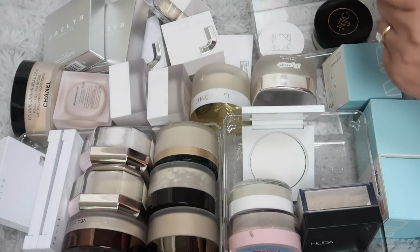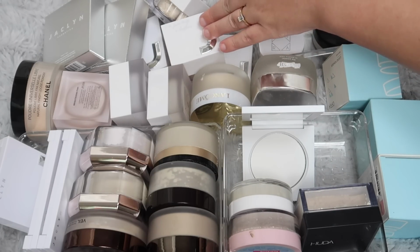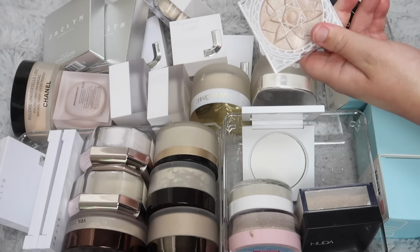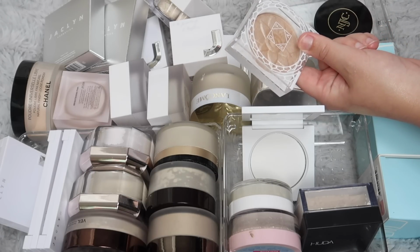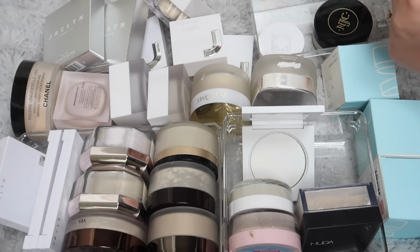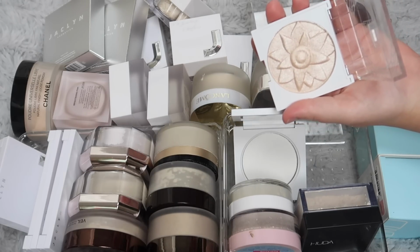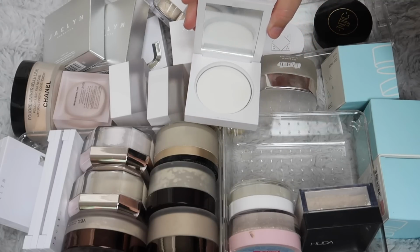Same with some of the Jaclyn Hill ones. They're marketed as glowy powders. Not these ones. They're in my highlighter drawer, but I use those as highlighters. So I think I'm going to move this to my highlighter drawer. You know what? Yeah, I'm going to move this to my highlighter drawer because I'm just not too sure. So that one we're moving out of here. Oh my goodness. Well, I just dropped it. It is okay though, so anyway, back to the pressed powders.